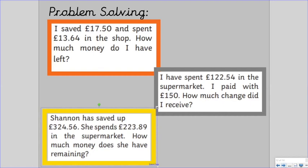Now on this slide here I've got 3 levels of word problems: a bronze, a silver and a gold. I want you to choose one of the problems to have a go at. So decide whether you think you're really confident, in which case go for a gold. You're pretty confident but not quite 100%, go for a silver. Or if you're still only just starting out, try a bronze level. Pause the video, have a read of the question, remember to use rucksack and have a go.